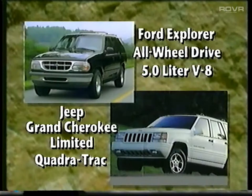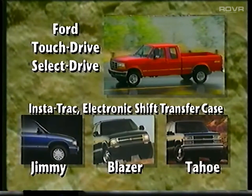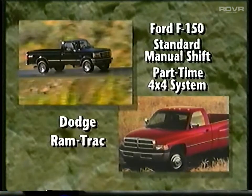Jeep Grand Cherokee Limited's Quadra-Trac system is similar to the all-wheel drive system found on the '97 Ford Explorer with the 5.0-liter V8 engine. GM's Insta-Trac system with electronic shift transfer case found on the GMC Jimmy, Chevrolet Blazer, and Tahoe is comparable to Ford's Touch Drive and Select Drive four-wheel drive systems. Oldsmobile Bravada's Smart-Trac all-wheel drive system is comparable to Explorer's all-wheel drive system. Finally, Dodge offers Ram-Trac, and it's similar to Ford's standard manual shift part-time 4x4 system.